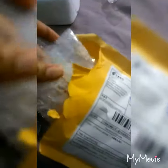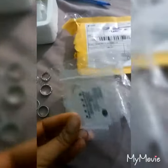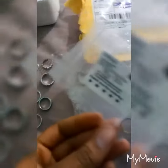Okay, so I got it open. This is the third and last gift from Wish that I bought myself. So, the last one is... Oh... My nose rings, right here. As you can see, they're very cute, very small.